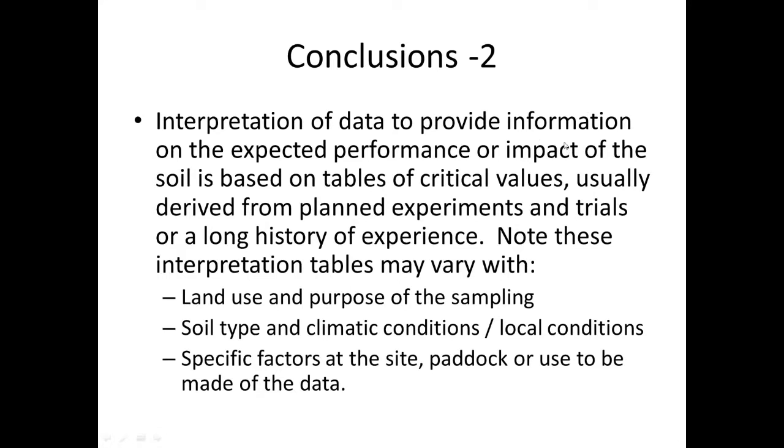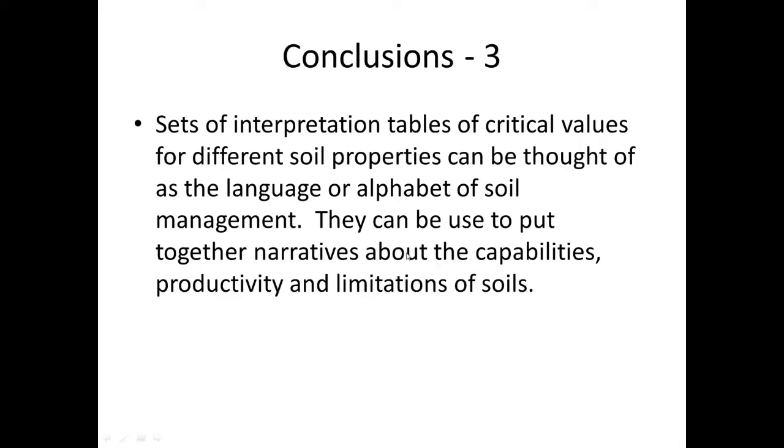Interpretation of data and tables of critical values are usually derived from planned experiments and trials, or from a long history of experience. But obviously, if you're outside the experience that people have used or outside the experience of the trials, sometimes the data mightn't be that accurate.